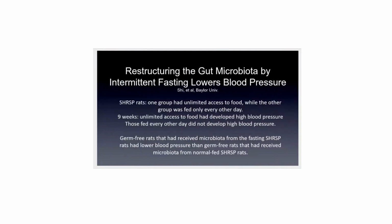Another one on the gut with intermittent fasting. So the group of mice, or rats, excuse me, is a special type that will develop high blood pressure. One of the groups had unlimited access to food, while the other group was only fed every other day. Again, intermittent or alternate day fasting. And at 9 weeks, the rats that were given unlimited access to food had all developed high blood pressure as expected. But those that were fed every other day did not develop high blood pressure.